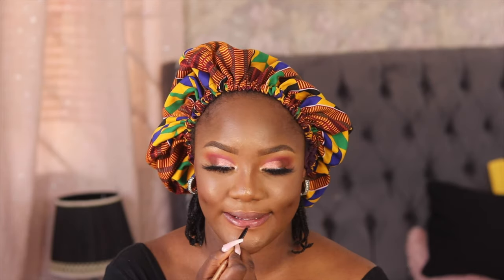To be honest, I'm not really a fan of this Naomi because I like my glosses glossy, like glossy, shiny glossy. And this doesn't really give that off. But then regardless, the pigmentation is amazing. Like it's really, really pigmented, which is good. So I'm not sure I'll be rocking this. So let's see if I'll be rocking the other one.